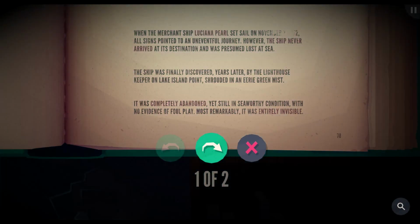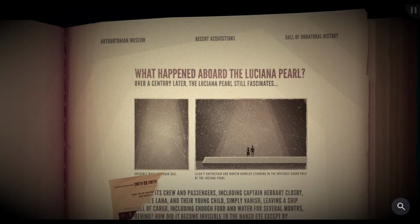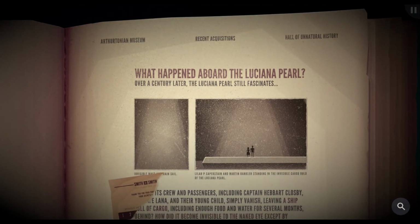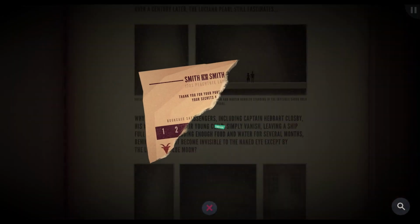Shrouded in an eerie green mist, it was completely abandoned, yet still in seaworthy condition, with no evidence of foul play. Most remarkably, it was entirely invisible. What happened aboard the Luciana Pearl? Over a century later, the Luciana Pearl still fascinates. Let's see what this is.